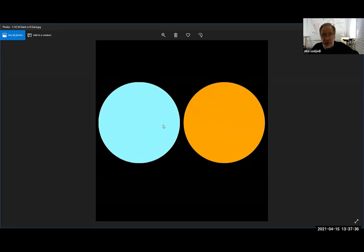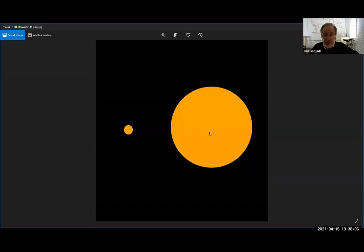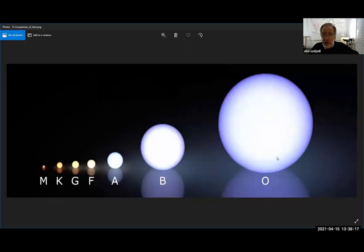So these two things are exactly the same size. The one on the left is higher temperature. It appears to be more luminous. So between the two of them, they're exactly the same size. The one on the left is more luminous because it's hotter. It's brighter. So surface temperature gives you more luminosity. Size also gives you more luminosity. These two are exactly the same temperature. This one is bigger, so it gives you more luminosity. So the stars that are bigger and hotter give you the most luminosity.